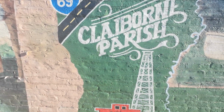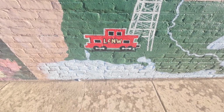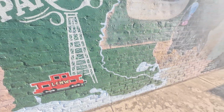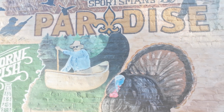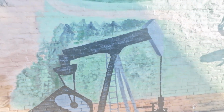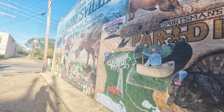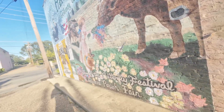Claiborne Parish. And again, you have the oil rig right there, or the oil derrick. It looks like a railroad car. Paradise. Looks like they have the Saints logo in the form of the A right here. And there's rowing, and there's turkeys right here. And there goes an oil rig. All of this, again, illustrate the history and the culture right here in northern Louisiana. Claiborne Parish Fair. And there goes a deer up there as well.